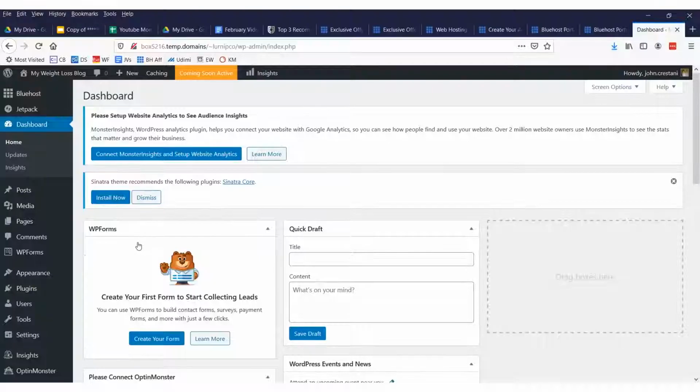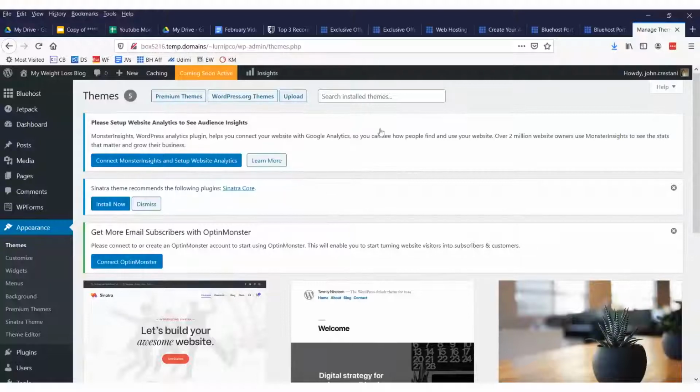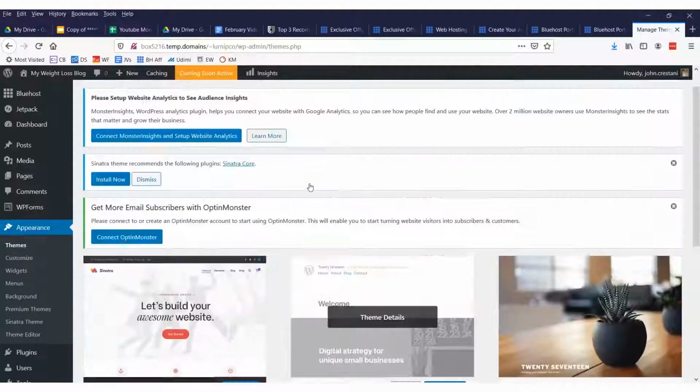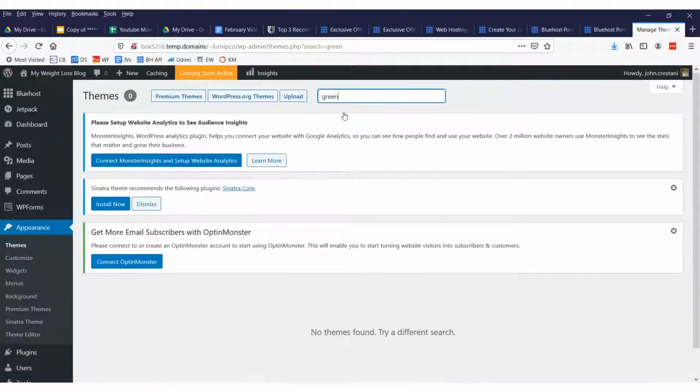Now, once we've logged into WordPress, we want to actually choose the look of our site. So we're going to go down here to where it says appearance. We're going to click that, and then we're going to mouse over themes, and select that right there. Now, once you're in here, you have over 10,000 themes to search from, and there's different ways that you can search for themes. You can just scroll down. You can search by a color maybe.